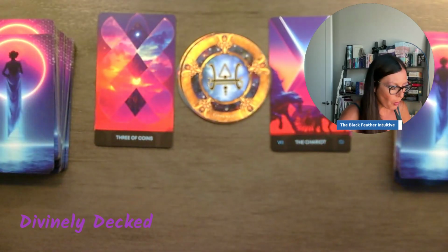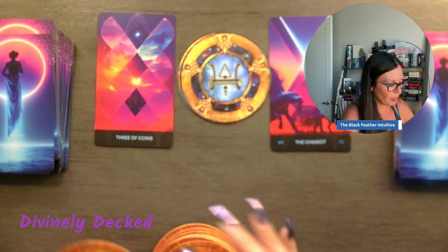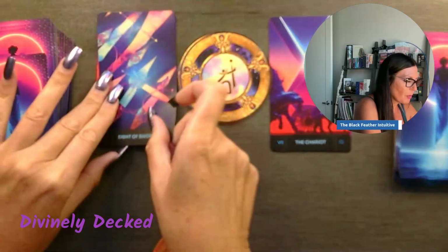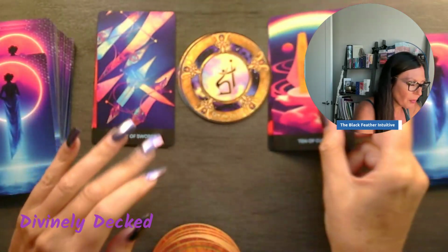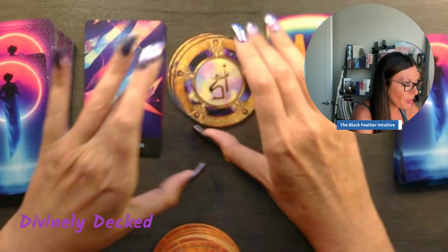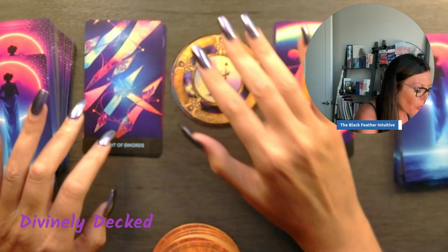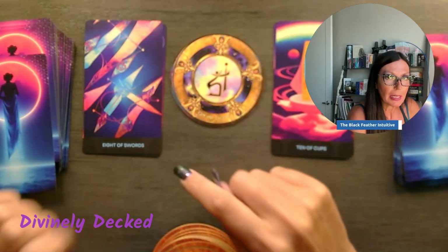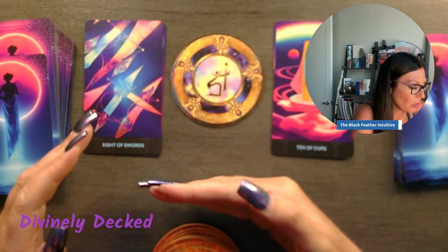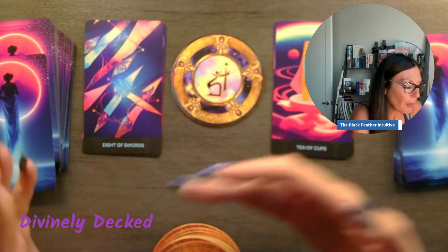Now let's try one more so that you get the hint of how all of this works. We're just going to pull a random one here. Give and receive. So what do I need to know about the give and the receive piece? So I got the Eight of Swords. Eight of Swords is a card of entrapment. It's also a card of liberation. So give and receive, entrapment and liberation. What am I giving to myself that is causing me to be trapped? What am I receiving that is allowing me to be free?